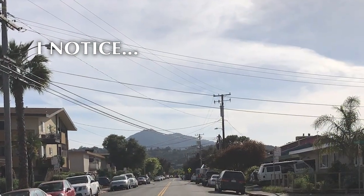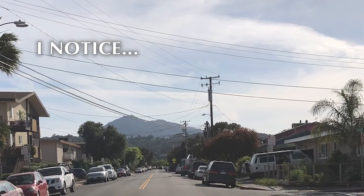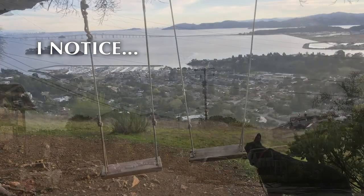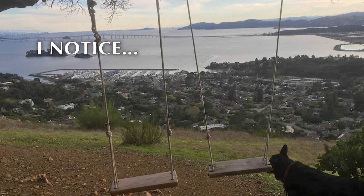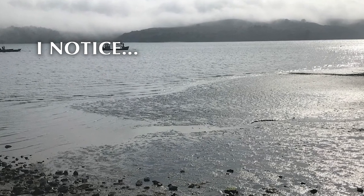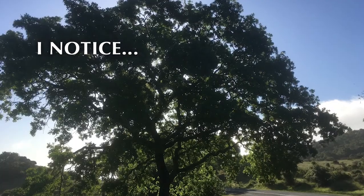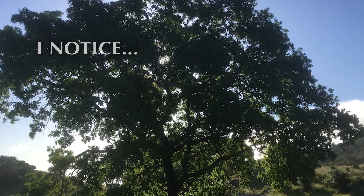I notice many telephone wires and power lines crossing the road in front of the view of Mount Tam. I notice a bridge and a marina with boats in the bay. I notice two flat boats anchored in the bay. I notice branches of the big oak tree cast shadows on the road.